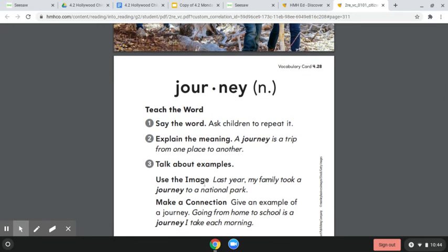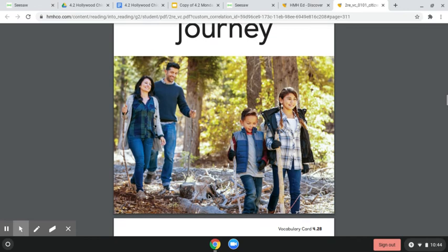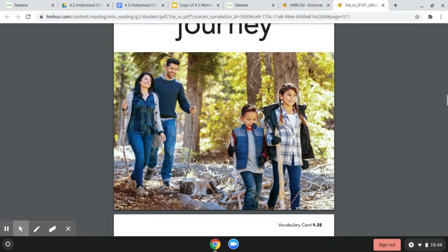So if you go from home to school, you could say that's a journey. You're taking a journey each morning from home to school. These people are taking a journey in the national park.